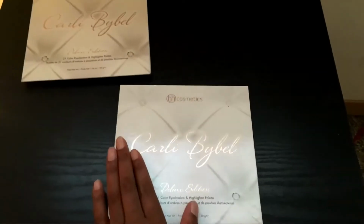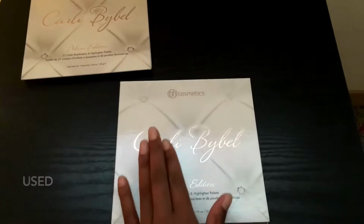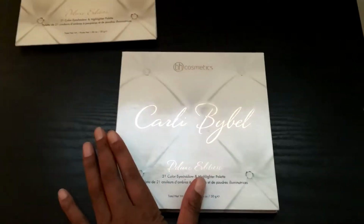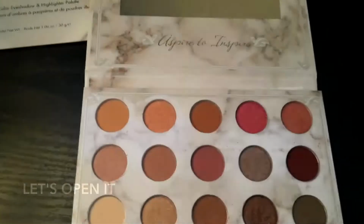I'm not showing you this brand new. I have used this palette before. That's how I'm able to tell you guys my true feelings and thoughts towards it. I really do like this.